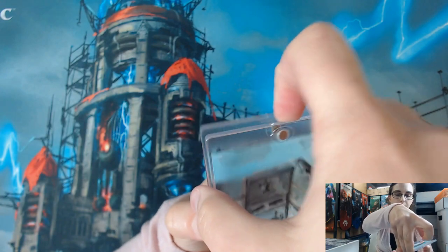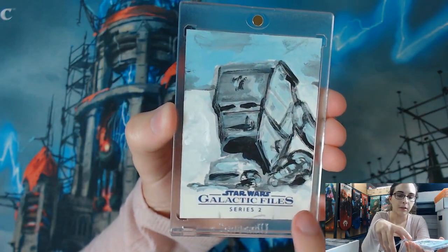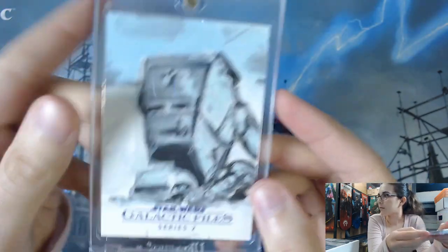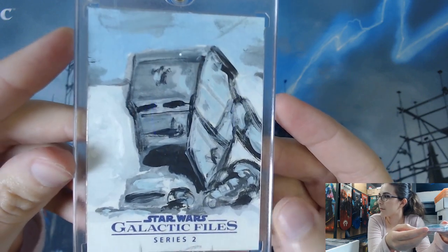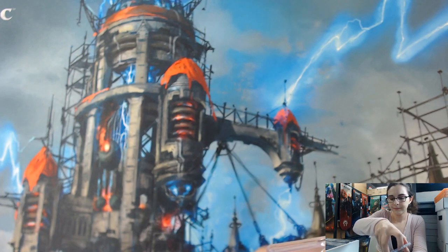Then I have this really cute AT-AT that I picked up just because I thought it was adorable. Again, I love the style. If I remember correctly, this is a John Sukup sketch. Of course, we just got to flip it over and check. Yes, it is. I remember I was bidding on two of his super cute battle droids from Masterwork 2017, but unfortunately lost those auctions. I will forever miss them and hope that they someday can make their way to my collection. But as of now, that is the only John Sukup sketch that I own.